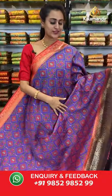So whichever saree you like, today it's going to be a mix, so hurry up and get your favorite ones. So now moving on to the next beautiful one, this is in a very beautiful red color.